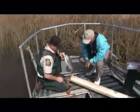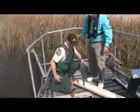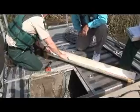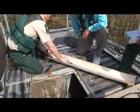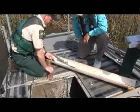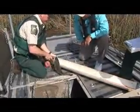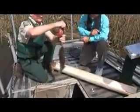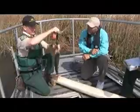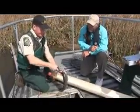We'll pass on this one. Okay. He's healthy. I bet he's going to be just about the same as that other one. Same year class. I think you're right. And he is right at 468. He's a little bit less than the other one. He's about 2.5.